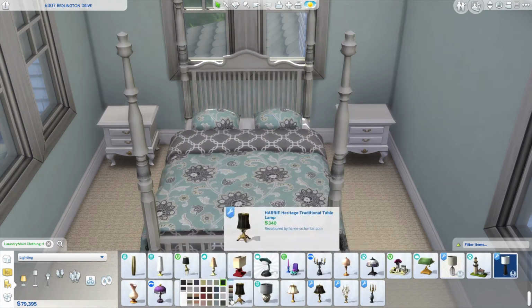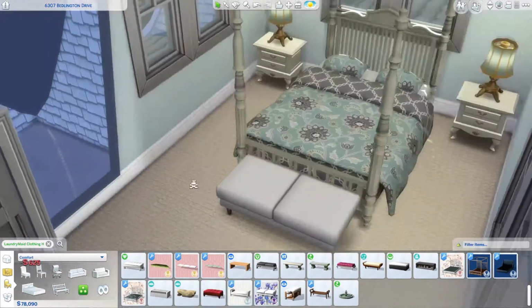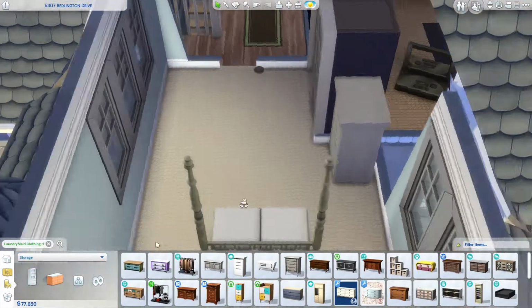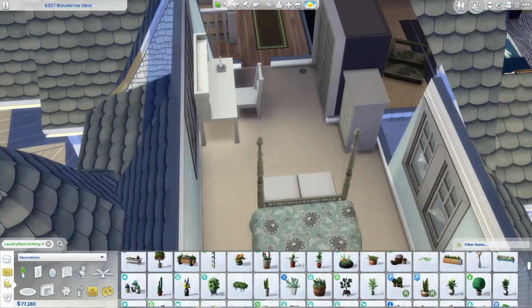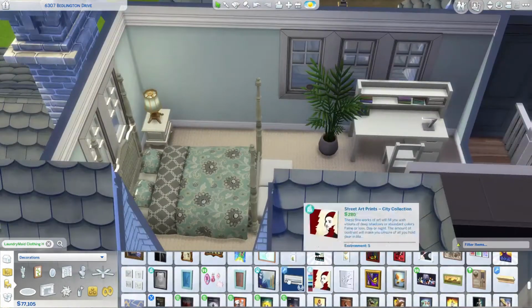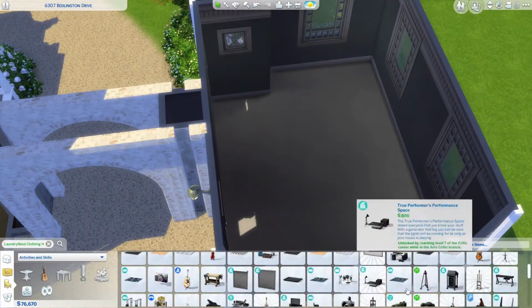I went with a coastal, light blue theme, Hamptons-esque. I didn't furnish this crazy because it's a guest room. You don't really want to put a whole lot in your guest room. You make it too comfortable and people want to stay.